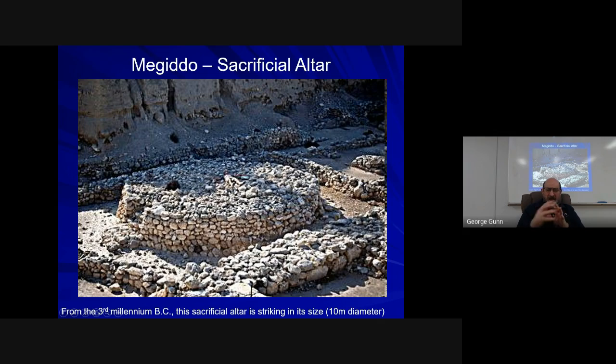This is a Canaanite altar going back to Canaanite times. This is a person lying down in the middle of it, so you get a sense of how big that altar is. Yeah. I wouldn't get anywhere near that.